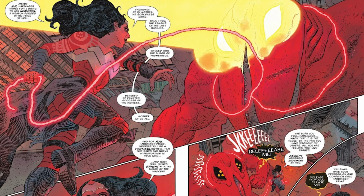With the creatures dealt with, Wonder Woman confronts Harbinger Prime again, and we get to learn a little bit about the lasso, which is called Nemesis and was forged by Circe out of the last remaining basilisk and infused with the blood of Prometheus and blessed by Demeter. Unlike the lasso of truth though, which reveals one's true self, Nemesis will burn a person trapped within its coils in proportion to their sins.